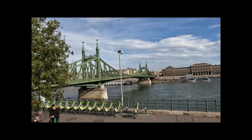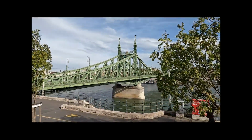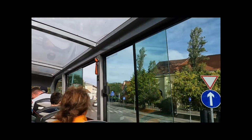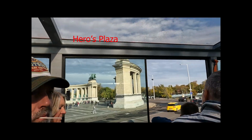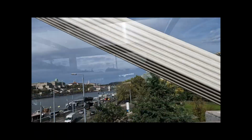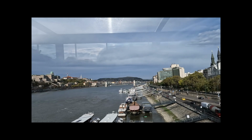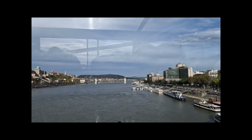Guess the name of this bridge. The Green Bridge. There was a hop-on-hop-off bus later that day also. Got to see a little more of the town, or the city, in this case. This is called Heroes' Square. Going over the Danube River. One side is Buda, one side is Pest, known as Budapest.